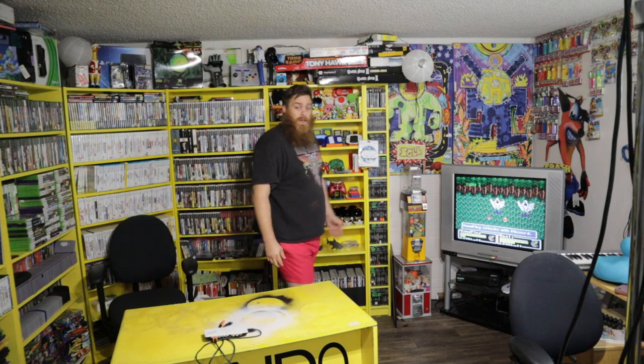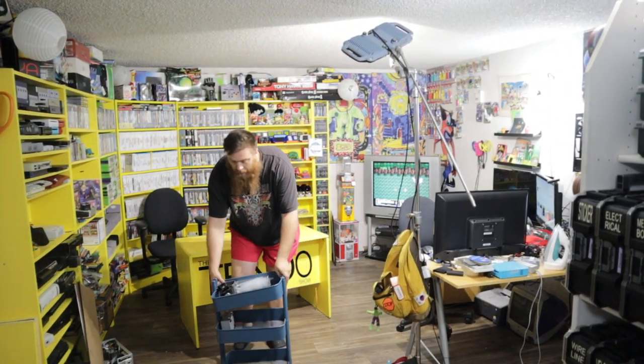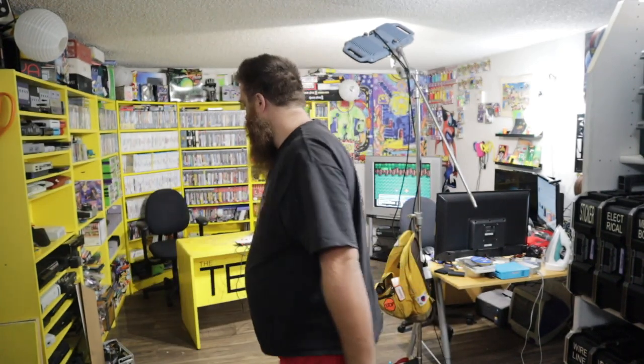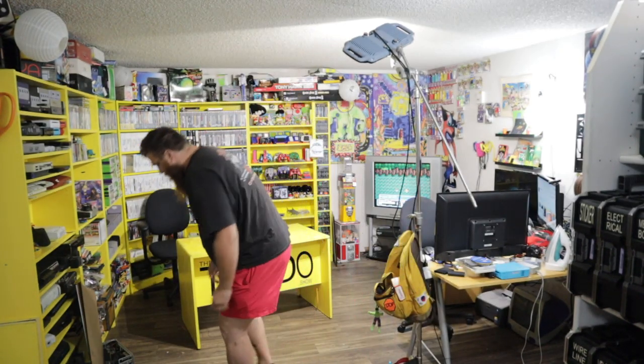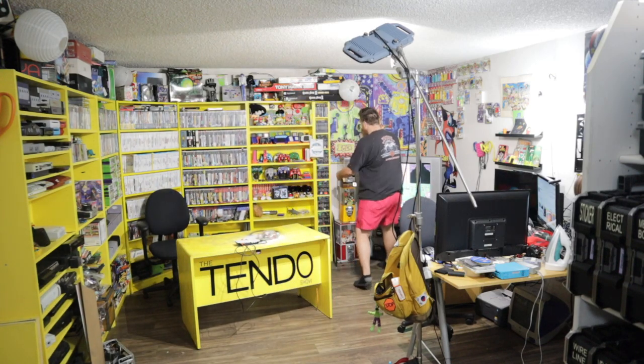So I'm going to do just that. I'm going to clean it up real quick. I'll back it up so you can see a wider shot of what's going on here, because it's a big old mess over here. These rolly carts that I have are another project that needs to get done for something else completely. Those are for our toy booths, but I've just been taking them apart and putting them back together in the configuration that I want.